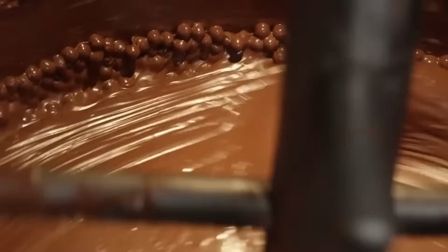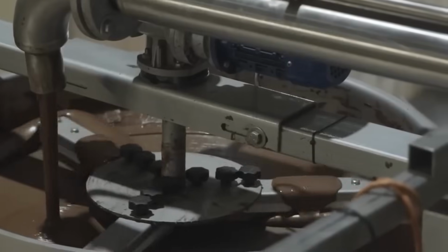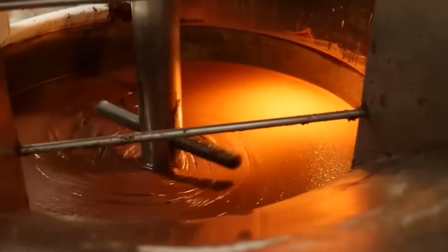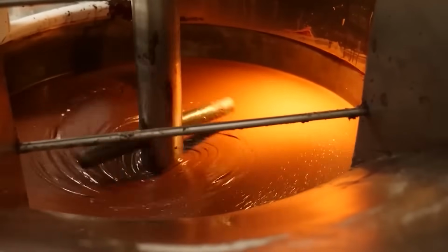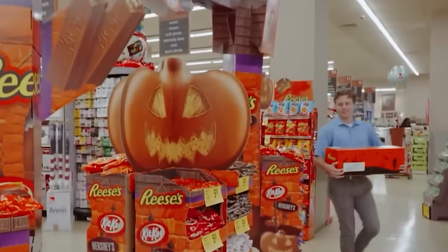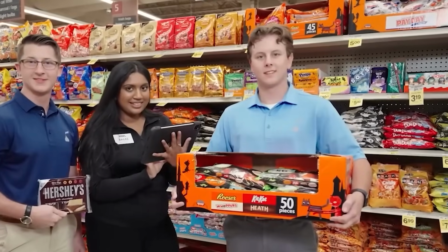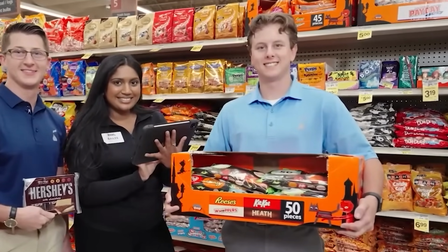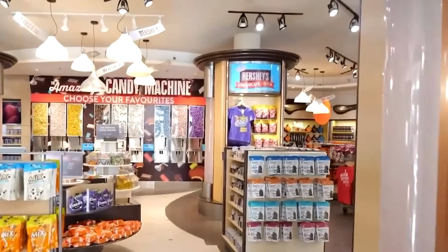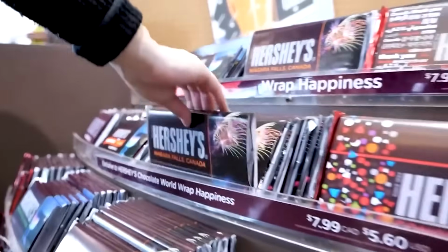From cocoa bean to final bar, the industrial process behind Hershey's chocolate is a fascinating example of how tradition and technology merge. Every step, from roasting and grinding to conching and tempering, is carefully measured, controlled, and optimized. The result is a product that is not only nostalgic for many, but is also the outcome of over a century of engineering refinement and food science innovation.